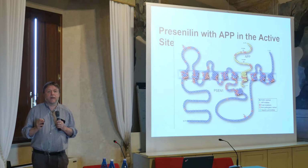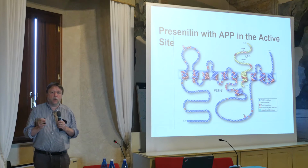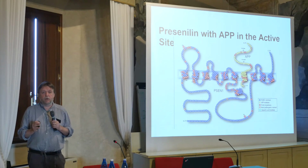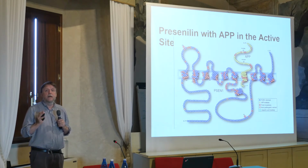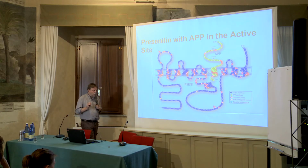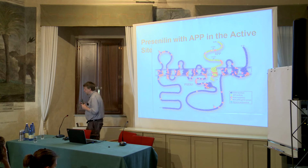I'll also say at this point that we really do not yet have a clear idea what the function of the amyloid precursor protein is. We have an idea that it's involved in synaptic contacts, but we really don't have a clear idea of the precise function. And that is, I think, really a surprising deficit in our knowledge since we've known about the protein since 1987, so for nearly 30 years.